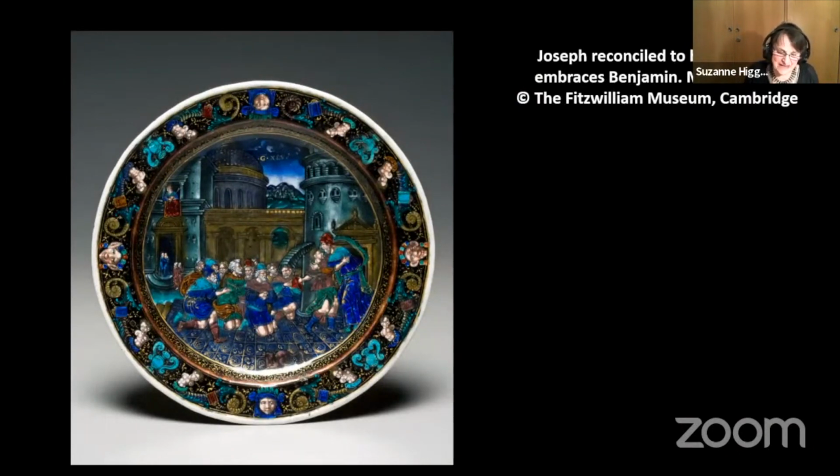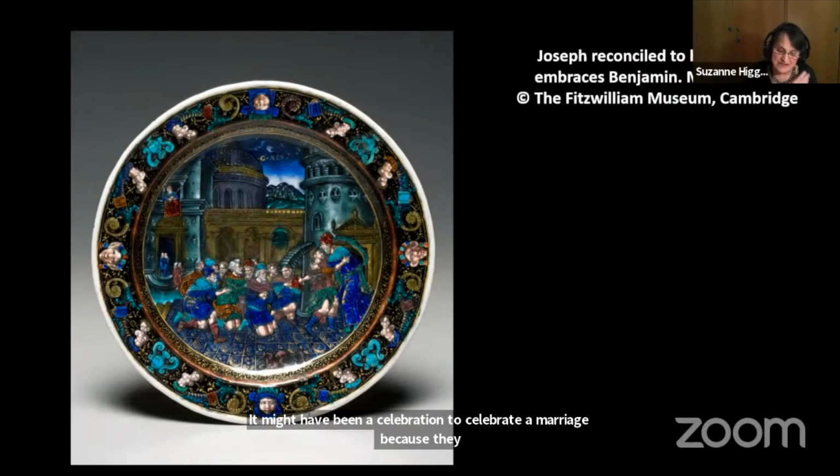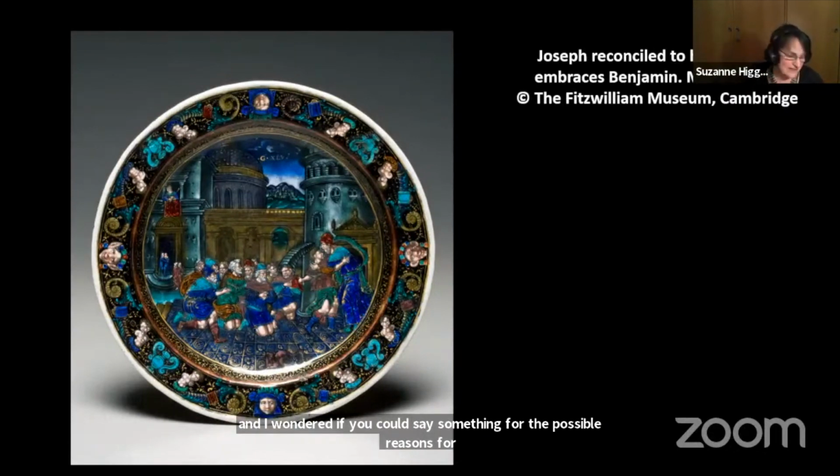nevertheless, sets might have been considered an appropriate commission to celebrate a marriage because they included scenes connected with chastity, childbirth, and filial affection. And I wondered if you'd like to say something about the possible reasons for them not having coats of arms and also their appropriateness to the celebration of a marriage.